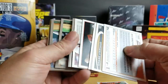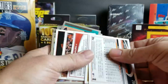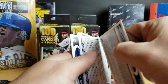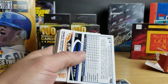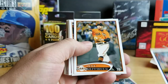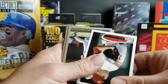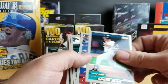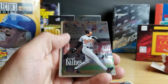Flip these guys around again. There's Bud Norris in there. I don't know why they can't get these all in the box right. Michael Bourne. Chase Darnell. Seen him play in Altoona as well. Mike Minor. Jeff Kapinger, Pablo Sandoval World Series card from Topps. There's the Bud Norris. Paul O'Neill. There's a Harold Baines Topps.